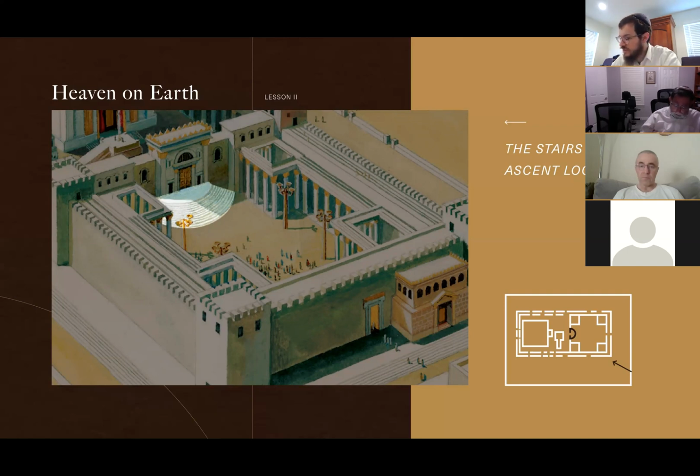These 15 steps correspond to 15 chapters of Tehillim that all begin with the words Shir HaMa'alot. So chapter 120 through chapter 135 in the book of Tehillim, the book of Psalms written by King David, all begin with the words Shir HaMa'alot, which means a song of ascent, a song of going up.